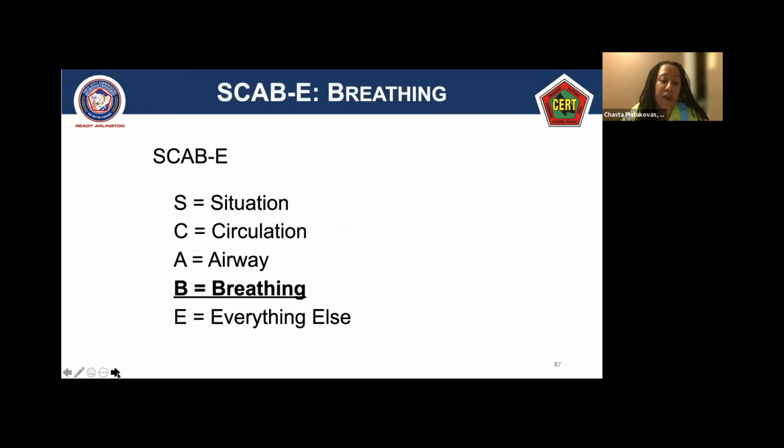That's it for airway, much quicker than the circulation section. Remember, airway was second because it's the second fastest way to die unnecessarily after bleeding out. The third fastest way is by injuries that obstruct the mechanics of breathing, meaning lung function. Before we dive into that, let's just take a quick moment to review how breathing normally works.